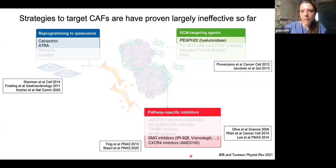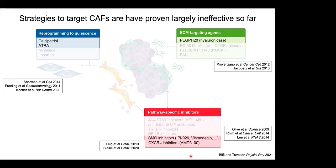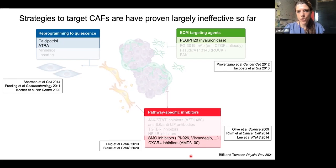Another very famous example of targeting the stroma in pancreatic tumor is PEG-PH20, which is hyaluronidase, which targets hyaluronan, which is one of the components of the extracellular matrix. Again, promising preclinical studies showed that targeting HA led to a decrease in the matrix and an increase in drug delivery.